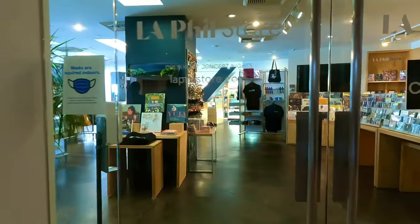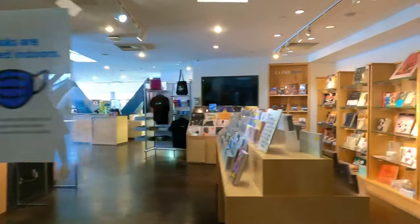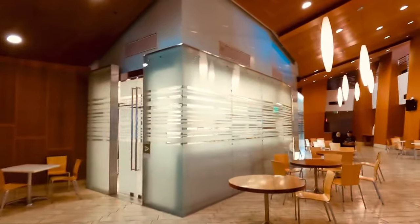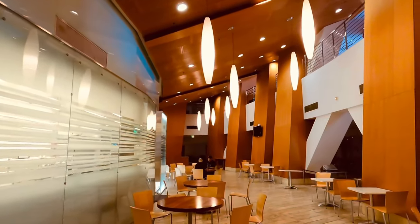Lined with Douglas fir and oak, the concert hall is praised for its acoustics. The LA Philharmonic performs a wide range of music from classical to jazz. Commonly, the Philharmonic hosts performances at the Walt Disney Concert Hall from October to June.